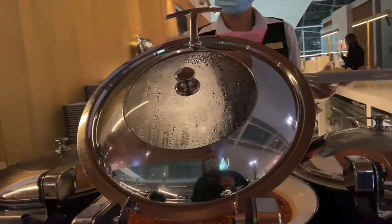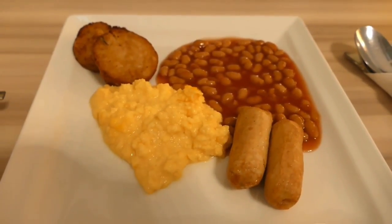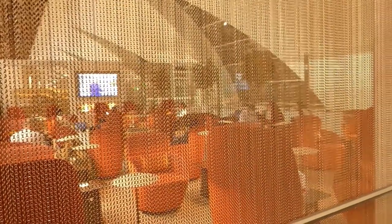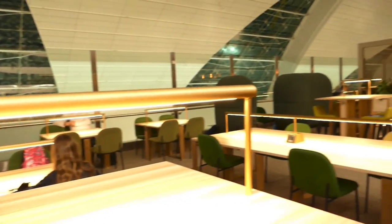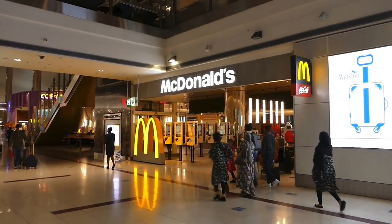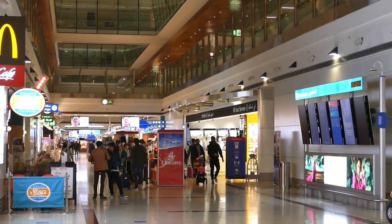There's a hot buffet in this lounge too, and although I wasn't that hungry, I took a few items, which, as you can see, wasn't the most inspiring breakfast I've had on my travels. Personally, I wouldn't pay to enter this lounge, but as I've got unlimited priority pass subscription, I paid it a visit. If you stay in the terminal, however, there are lots of places to eat or grab a coffee, with some very familiar brands on offer.